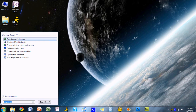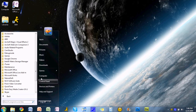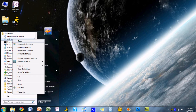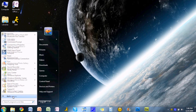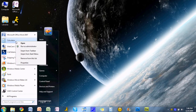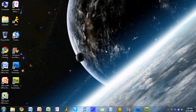One new thing that Microsoft has done in Windows 7 is allow you to make it very easy to pin programs to the Start menu. For example, if we go to Accessories and Calculator, because we use that often, you can right-click, choose Pin to Start menu, and it is now going to stay up there until we decide to remove it. And that is just about everything you need to know about the Start menu.